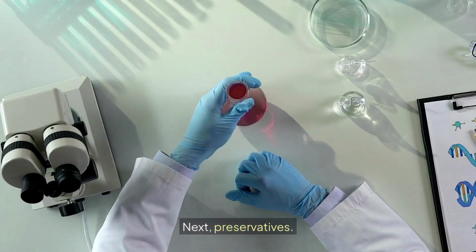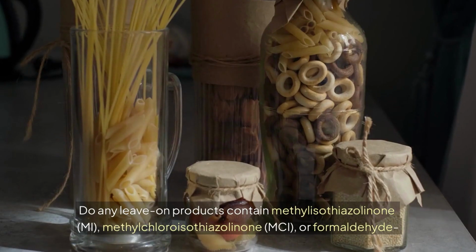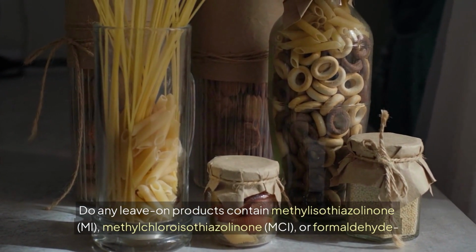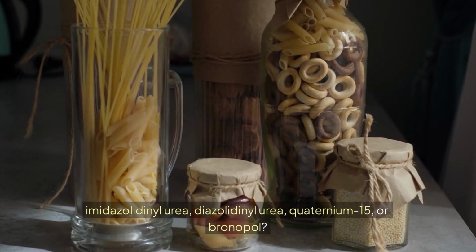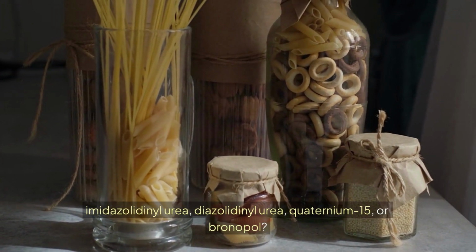Next, preservatives. Ask, what preservative system does this product use? Do any leave-on products contain methylisothiazolinone (MI), methylchloroisothiazolinone (MCI), or formaldehyde-releasing preservatives like DMDM hydantoin, imidazolidinyl urea, diazolidinyl urea, quaternium-15, or bronopol?